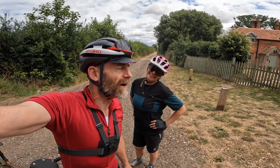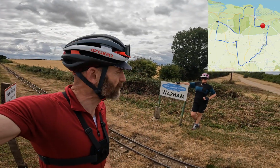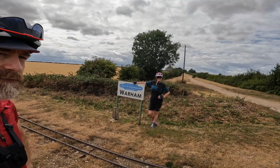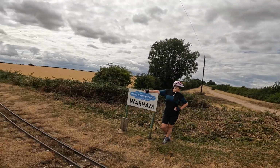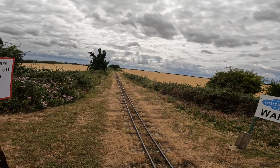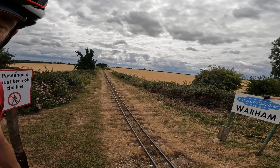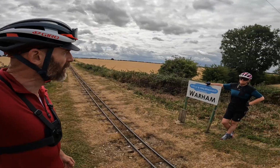Hurrah for gravel and hurrah for bikes. Yes. And here we are at the very busy Warham station on the Wells and Walsingham Light Railway, which is a lovely little narrow gauge railway running all the way from, as you'd imagine, Wells to Walsingham, which is basically the journey we're doing now. Hop aboard, Mrs.